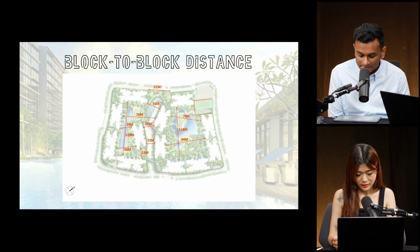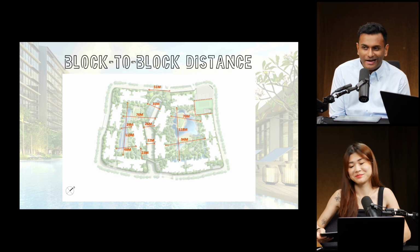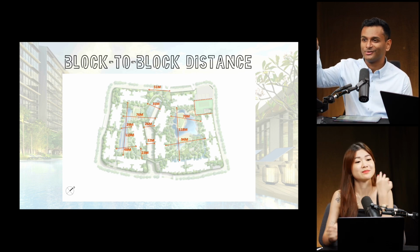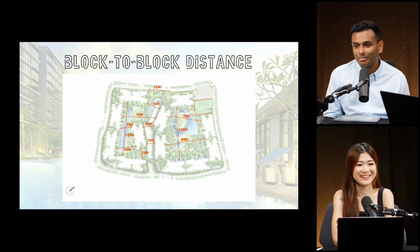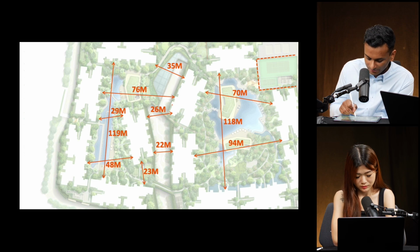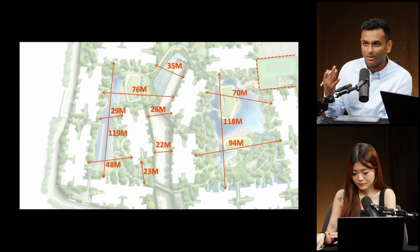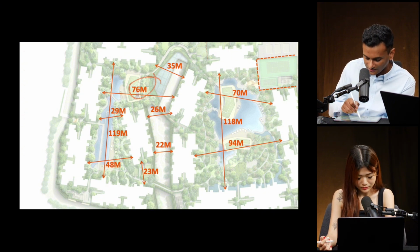Block to block distance is important to take note of, because you don't want to see your neighbors. Sometimes at resale viewings, you can just throw a string to your opposite neighbor. So block to block distance is very important. Some of the units here are 26 meters, 22 meters. If you're sensitive about privacy, you may want to avoid these. Anything more than that is generally fine.